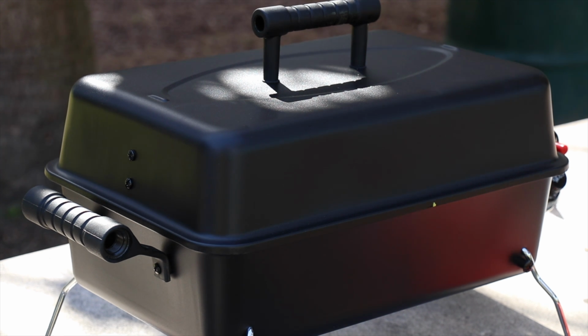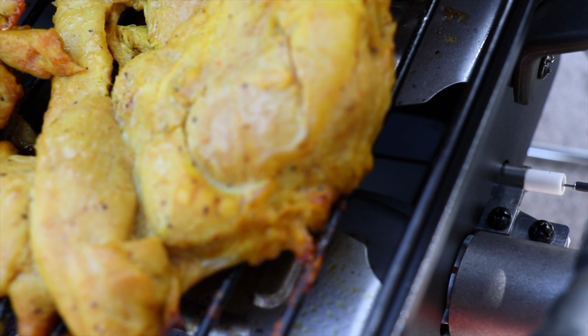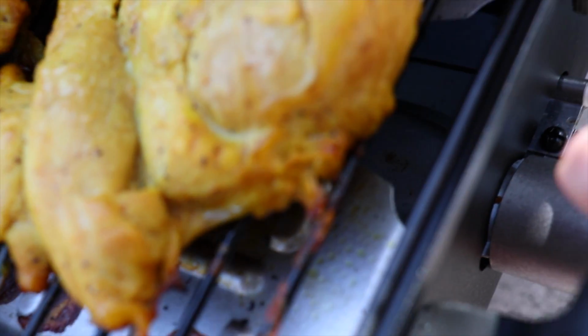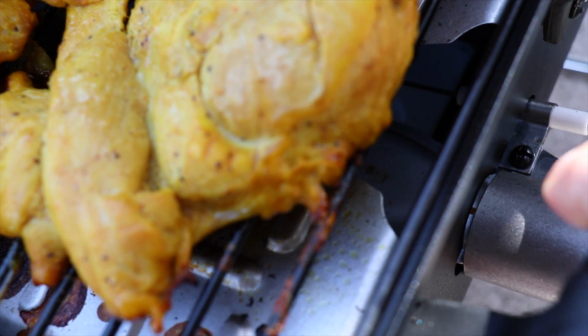I just noticed the gas is going, and it's just out. The gas is being wasted and there's no flame. Maybe that's because it's a new grill or not, but we'll see. I'm noticing that the food just kind of stopped cooking. So there it goes again. There's no flame. I've got to go ahead and start it again. And there it goes, it just lit.